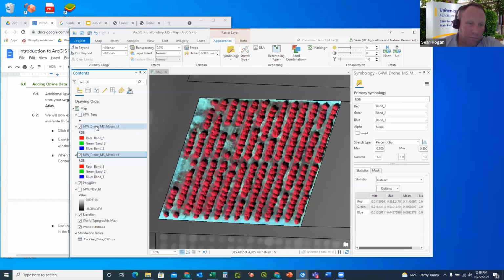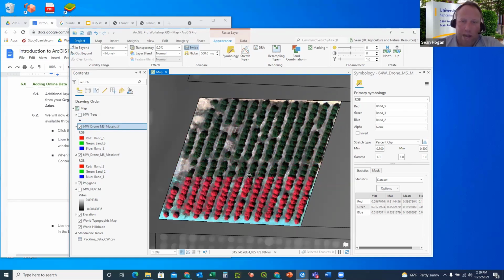Now let's click on the top. So we have the 321 below and the 532 above. Go up, click on swipe under appearance. Whatever is selected on this side is going to disappear when I drag it over. What you might notice is that the darker spots on the ground, which might just be wet areas or dead vegetation, those are not truly vigorous. So you get a better contrast of what is actually true living vegetation and what isn't, which is very important for classifications in a lot of cases.